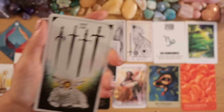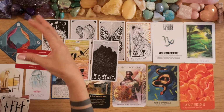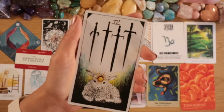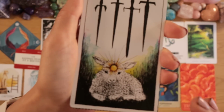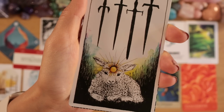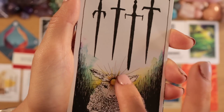4 of Swords, the war is over. Knight of Swords went into the war, because we wanted to fulfill something here. We did that, and now the war is over. Now we can relax. Now we can be in our little white lamb energy. We're like, oh, okay, I'm relaxed now. And the beautiful third eye is like a big sun here.